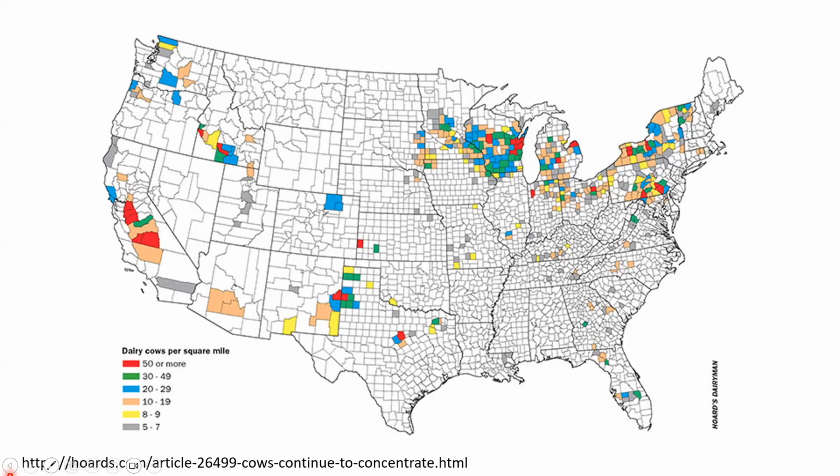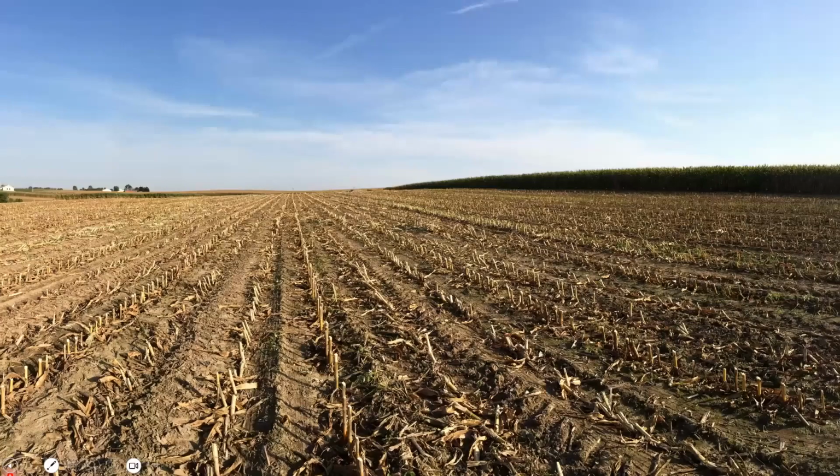So how can we use cover crops with these other nutrient waste streams to capture them? Let's try to get some benefit on both sides, right? We can have some benefits to water quality, but then can we also have some benefits with more efficient nutrient use?